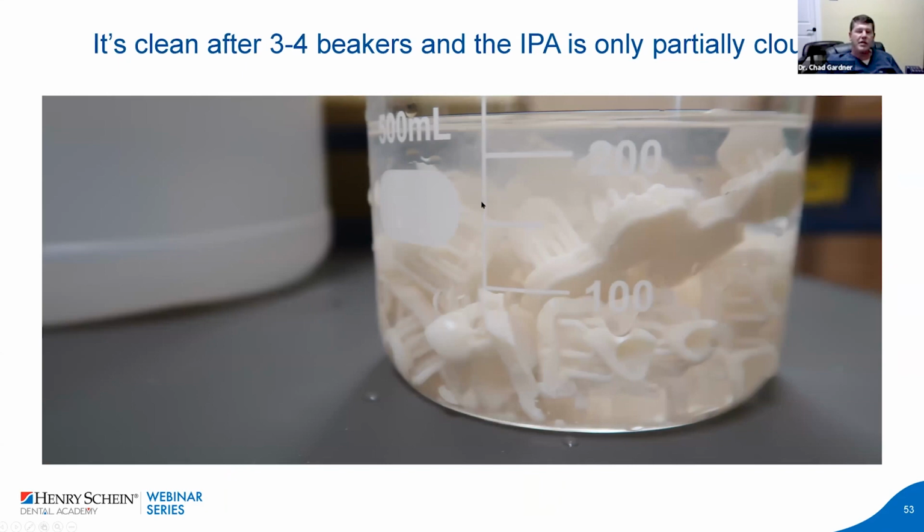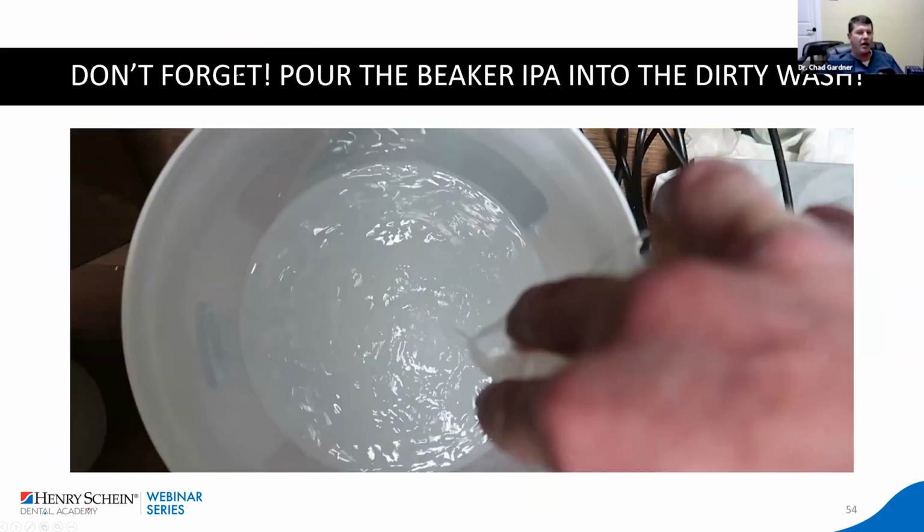But the crowns are clean after 3 to 4 beakers. And when the IPA is only partially cloudy, you don't have to wash it until it's crystal clear. Once it's cloudy like this, you can take it out, pour the alcohol back into your initial scrub wash. Just keeps replenishing it. And I can teach you how to recover that alcohol and whatnot later.